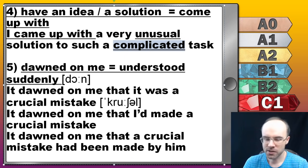And the next phrasal verb is a little bit more difficult. Dawned on me. Dawn, so long, oh, dawn, it dawned on me. It means that I understood it suddenly. It dawned on me. It means I understood suddenly. It dawned on me that it was a crucial mistake.